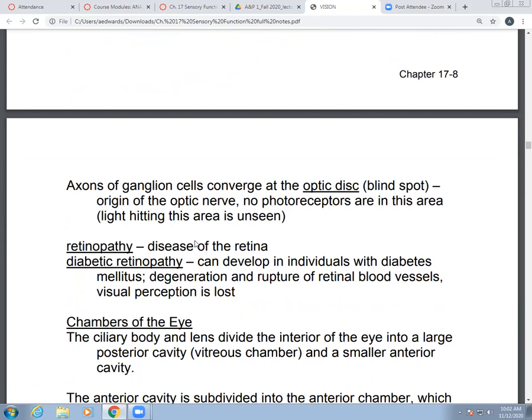Axons of ganglion cells will converge at a place called the optic disc, and that's known as your blind spot. That's the origin of the optic nerve. You have no photoreceptors in this area, so any light that hits your optic disc is unseen. You wouldn't get any information from that area, because you have to have a space for the nerve to be.